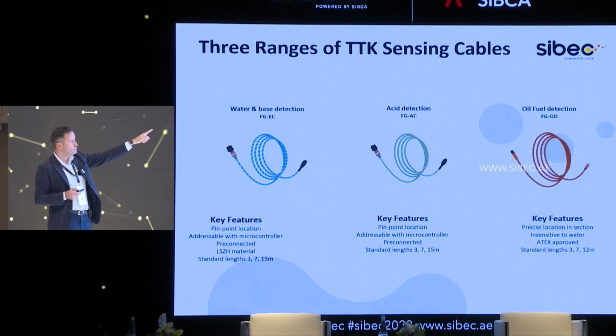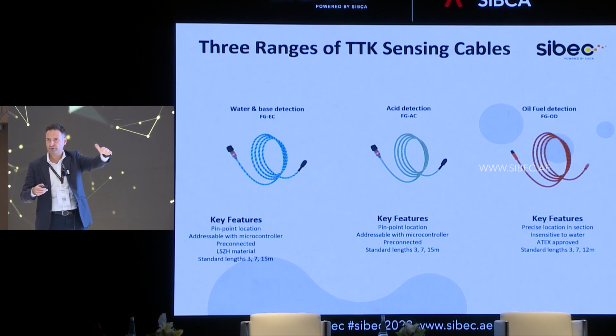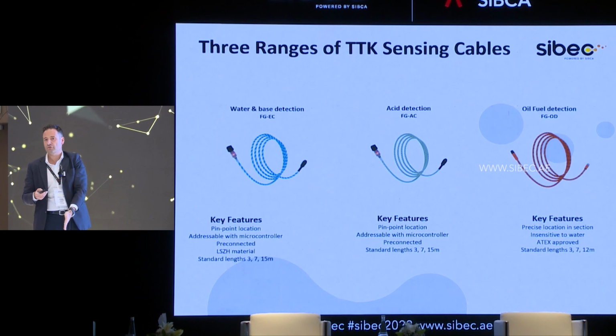So the system is plug and play. You can see male, female connector. It's one cable after another. Okay? If you want to jump from one location to another, you will use communication cable, or you can go also wireless. For example, you will have a high-rise building.